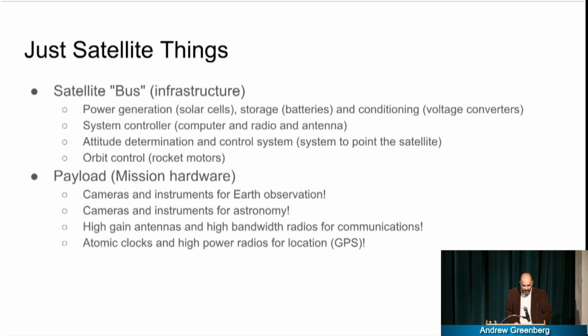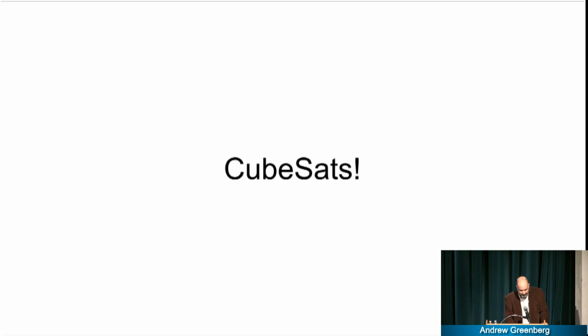And GPS satellites are really just fancy atomic clocks with antennas on them. So if you really want to talk about what a GPS is, and you can ask me afterwards, it's just an atomic clock. It's kind of cool. So satellites are great, but they're really expensive. They cost hundreds of millions of dollars.